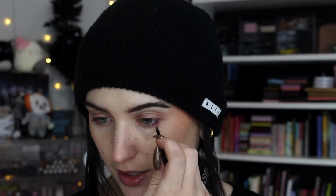I'm gonna top some on my nose because I love how it looks. I've already put on a few fake freckles, but I'm just gonna add a couple more because I tend to do that in between my blush and highlight steps. So I'm just going to add a couple more just so I have some defined ones. And then we will move on to the highlight.